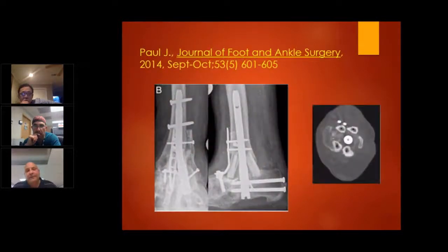And this is what it looked like. They basically took the fibula, cut it up into chunks, put it circularly around the IM nail. They felt to add rigidity that they would add a plate onto it. And this cross-section that you see over here is what it looks like. You can see the fibula all the way around circularly in a pattern.